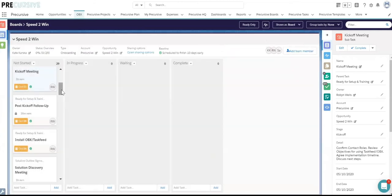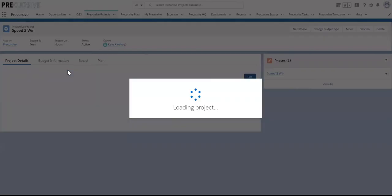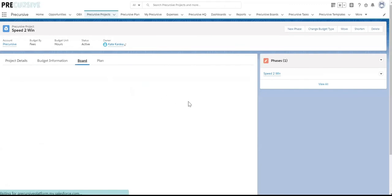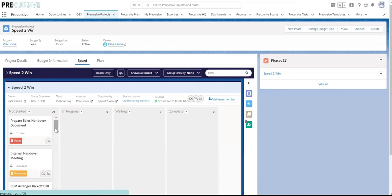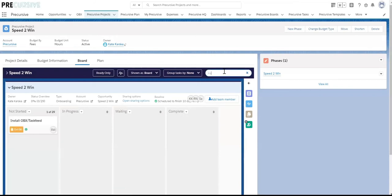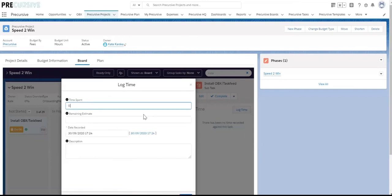So let's pretend I've done some work on the Speed to Win project and now I want to log my time. So let's go to the project page, where I can also see my project plan built in. And let's find the task, install OBX. I'll log now half an hour.